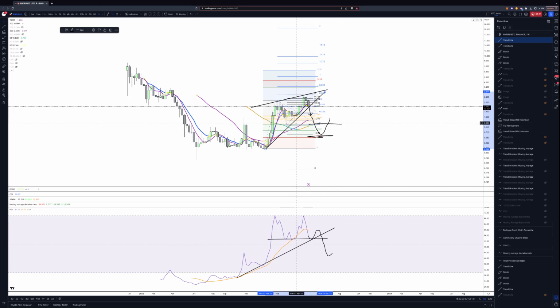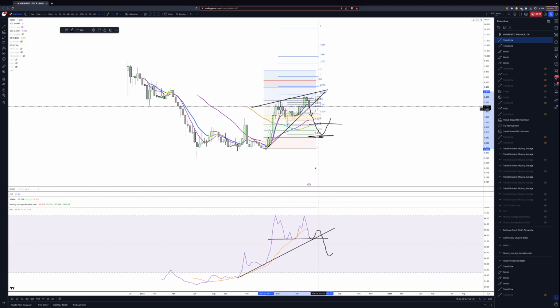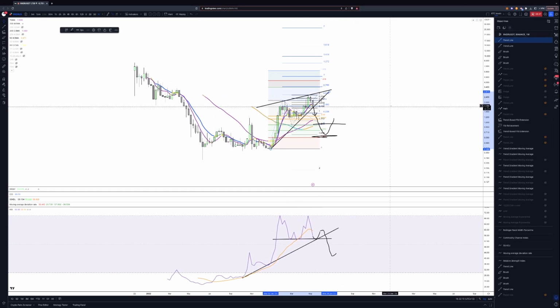So also pretty much bearish at the moment. And yeah, I'm bearish as well. So just looking for good entries at the moment. There is none.